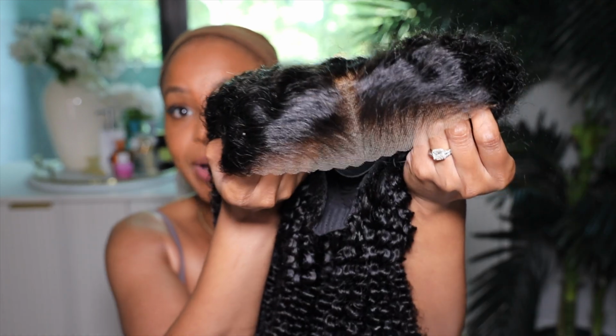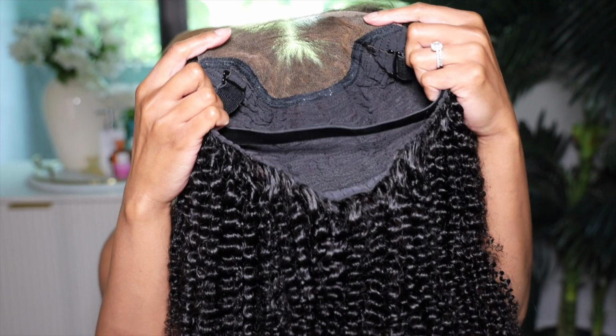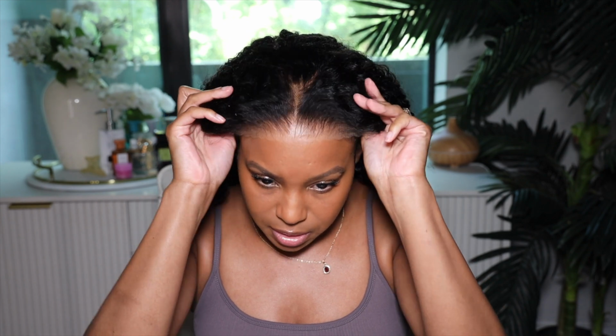I think I've only seen a couple of wear and go wigs where the knots are actually bleached. These knots are bleached, and you can tell by the golden tinge under the lace. Let me toss this on and see what she gives. Okay, that's a good start. It's a little bit light, but who's surprised? I feel like you could wear this right out of the pack if your skin tone matches the lace, but we're gonna go ahead and add a little bit of lace tint.